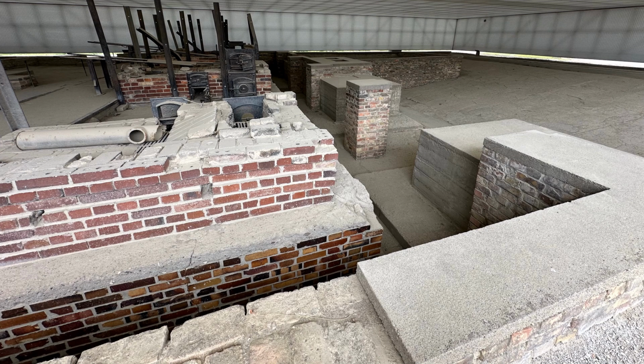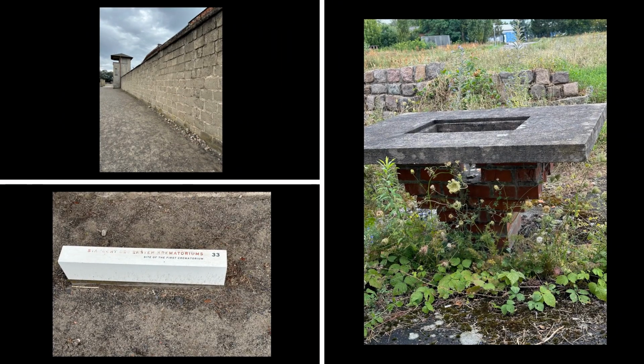So on this slide, you can get an idea of the crematoria area and the furnaces that remain. So as we exit back into the main area of the camp, there's this long wall, and partway down that wall, there is a slit that you can look through. And when you look through that slit, you can see the remains of the first crematorium at Sachsenhausen, which you can see over here.